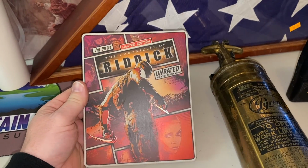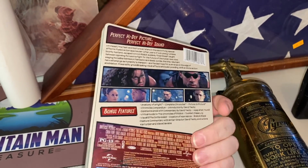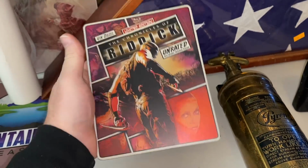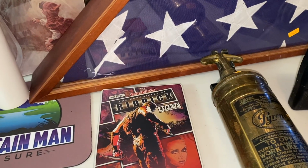It was still there. The Chronicles of Riddick. This is a limited edition, unrated. It's a steel case. I always look at the steel case stuff. Very often people collect those. And this isn't super high dollar, but today I got it for 50 cents, and it ought to sell for about 10 bucks, I think.